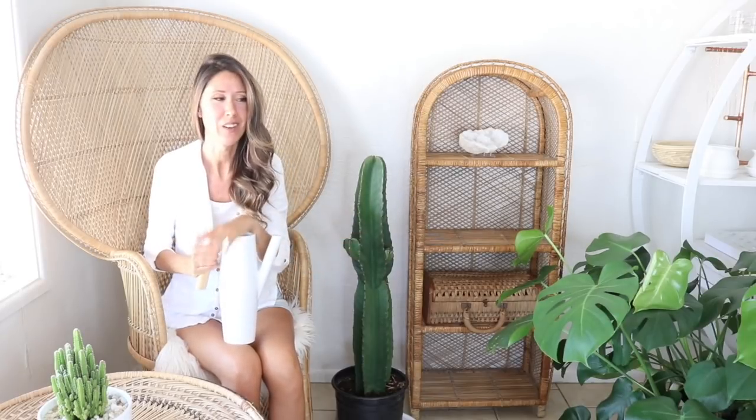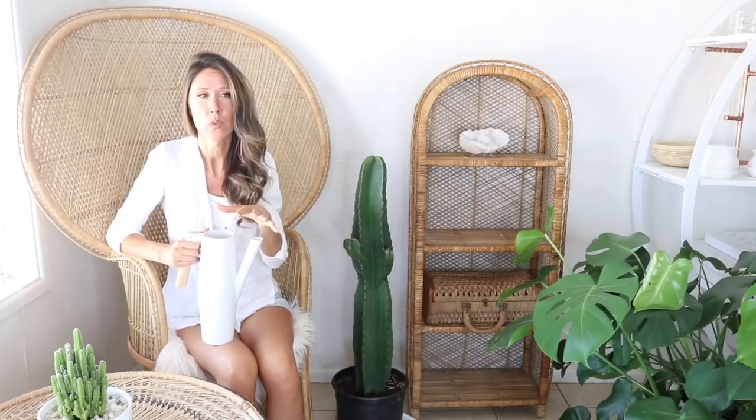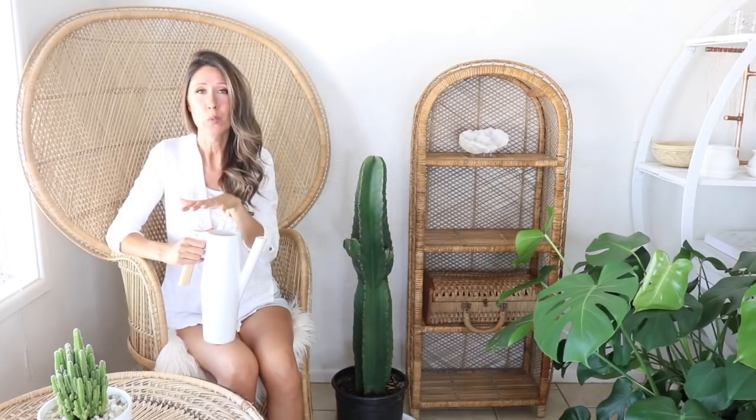Welcome to my little bohemian plant jungle, which is what this corner has become now. So I just wanted to update you guys on what my plans are for the house. We renewed our lease here. At first we weren't sure if we were going to renew or not, but I know some of you had asked if we were going to stay here a little longer, and we decided to stay a little bit longer.